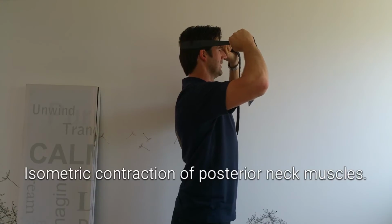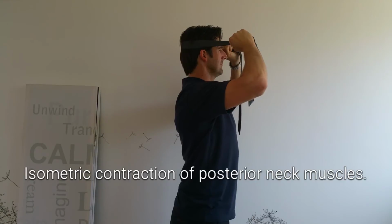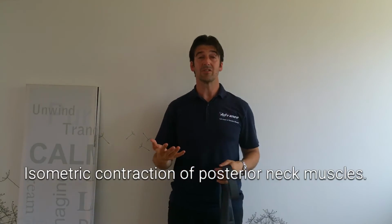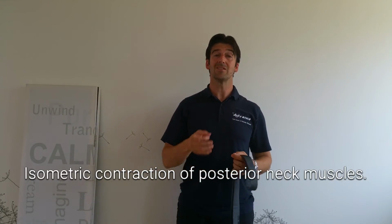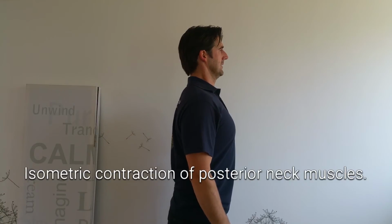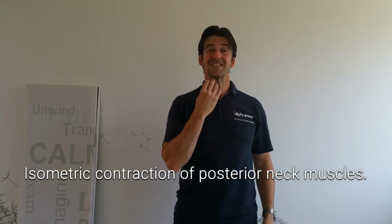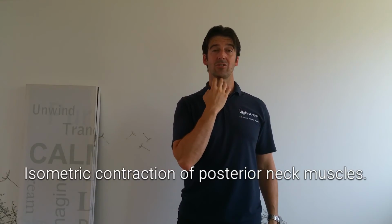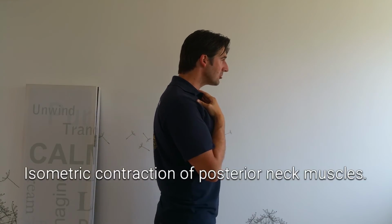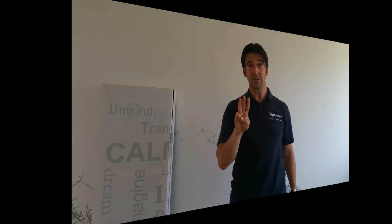Alright, so I'm going to hold this for, again, like the first exercise, 5 deep breaths, breathing in. And repeating those deep breaths until you reach approximately 5, okay? This is going to strengthen those muscles at the back of the head, okay? And it's going to fight the want or need or the tension that is found at the front of the neck, which is pulling our head forward into this forward head sitting posture in a lot of people. Okay, so we're going to move on to exercise number 3 now.